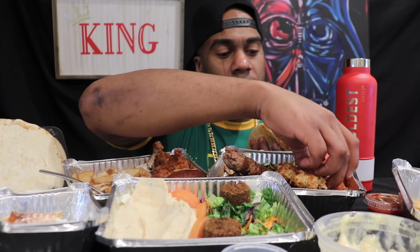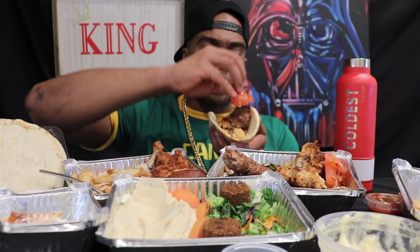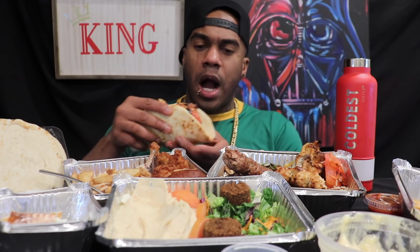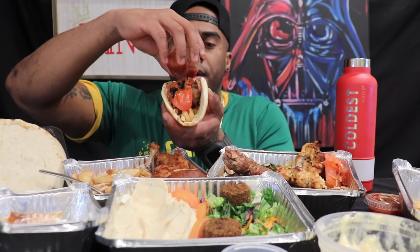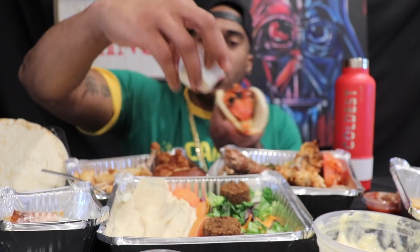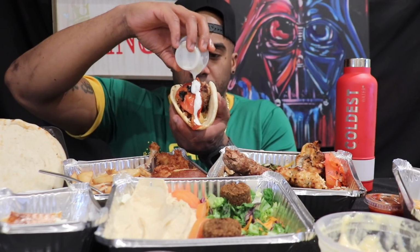And I'm going to take one of these. Look, if they're going to flame broil or grill or roast tomatoes, I'm going to do that. Now I'm going to get this hot sauce because the hot sauce is super fire. Then I'm going to finish it off with a little bit of that white sauce. Yeah. Okay.